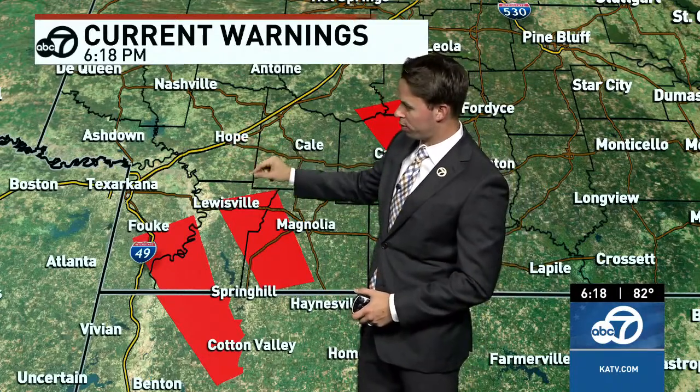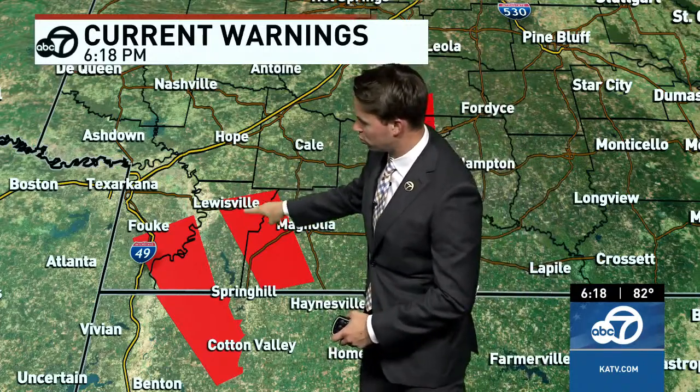Rotation weakened on approach to Hope, so there's no tornado warning in effect for Hope. That one has been canceled. However, towards your southeast, there are new tornado warnings in effect for Lafayette County. One storm moving into Lafayette and Miller counties. Another storm just now moving into Columbia County.